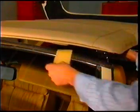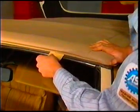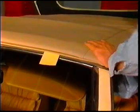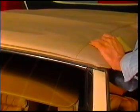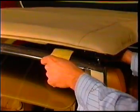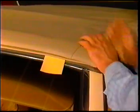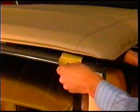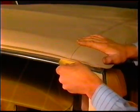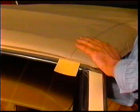Another quick test for wind or water leaks is the paper test. Take a piece of paper about the size of a dollar bill and place it between the windshield header and the folding top header. Slowly pull the paper out. If it pulls out easily without much tension, the seal at this area may not be tight enough to hold out wind and water. Repeat this test across the entire length of the folding top as necessary.